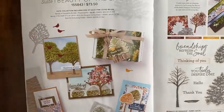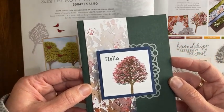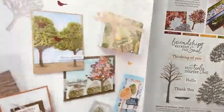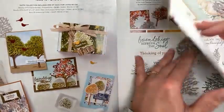So I love that. I also have this card that I got as a swap. I wanted to pull it in and show you that it is made with products from this Beauty of the Earth suite. I'm going to scoot this stuff that I have underneath just to give myself a little more room here. Okay, so that's our first suite.